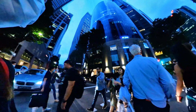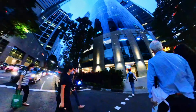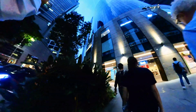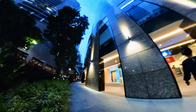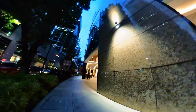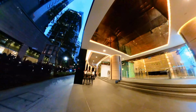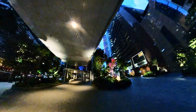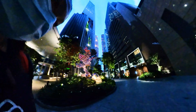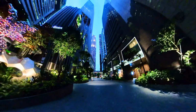So you can see it from here, and level 17 is kind of midway, halfway of the building where there's some garden, and then on top, level 51, there's the rooftop garden. So pretty excited to check it out. Okay, we reached already.